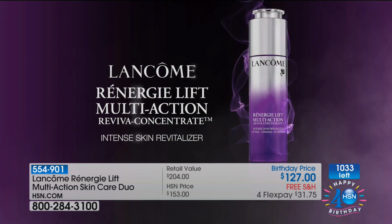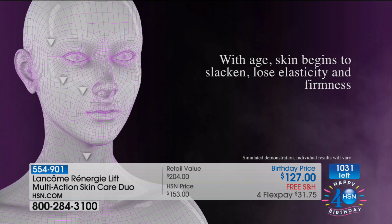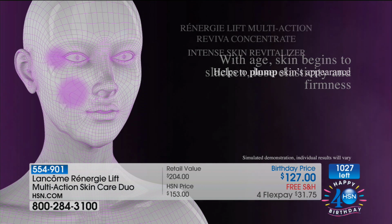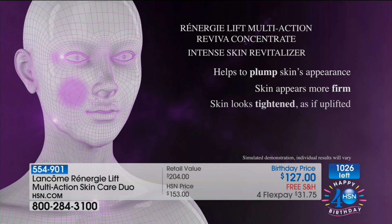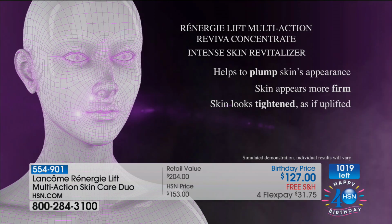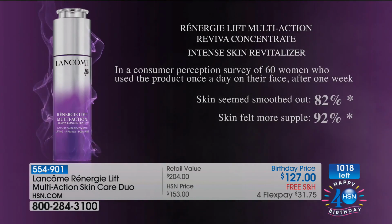When your skin gets a little bit older, it starts to change. Yes, it does. We all know what happens when we age. Our skin slackens. We begin to lose that elasticity in our skin, that firmness. But Reviva helps to firm and plump your skin's appearance. Your skin appears more firm. Your skin looks tighter, as if it was uplifted. And after one week, you're going to see those skin results.